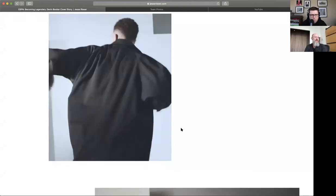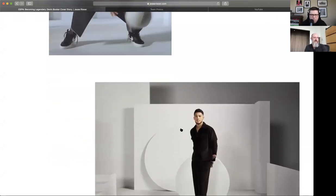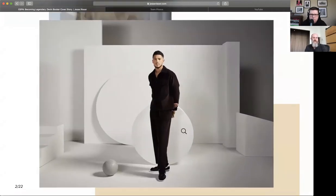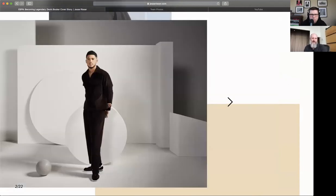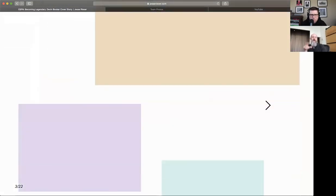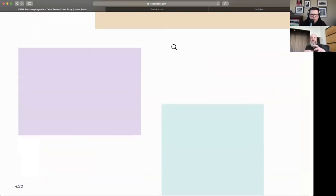So the one thing with this was they came to me and I wanted to do something that felt like a lot of the work you were showing, which has this environmental sense to it of using these sort of architectural elements. And I was like, well, how can we build a set that has those sort of geometric vibes, those architectural elements.